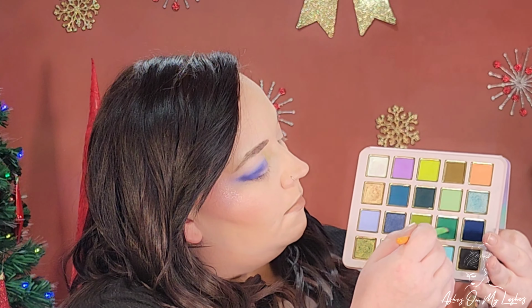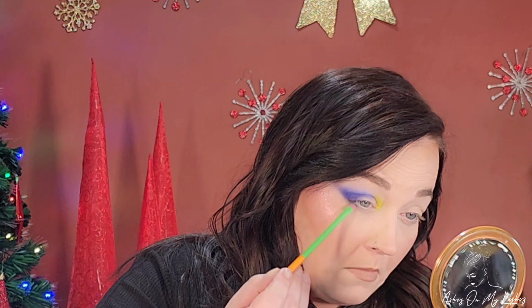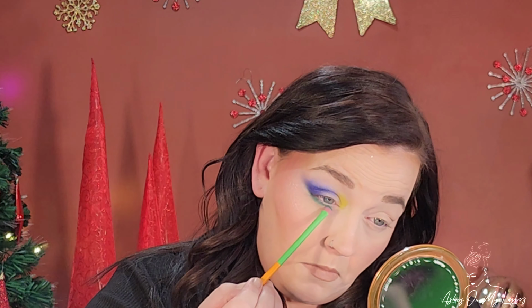With a small smudging brush, this one is from Do Color, I'm going back into the Serenity palette and I'm picking up the shade Lagoon. This is such a pretty emerald green shade, but I'm just pressing that on my lower lash line and I'm trying to blend it out as I go. I really love this green with that blurple blue.